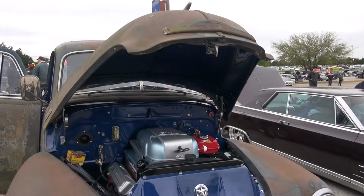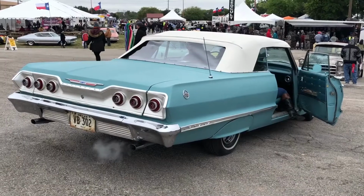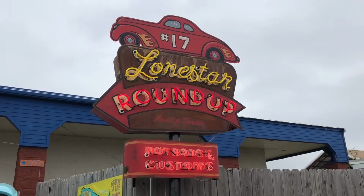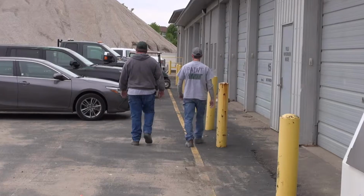It's a Johnson outboard engine cover that we put over to hide the motor a little bit. Hi, I'm Sean. Well, we made it. We finished it just in the nick of time. It was pretty much Tuesday afternoon we finished it up. Tuesday evening we loaded it and headed down here, and now we're here at the Lonestar RoundUp. It took 10 months. Started in June, and we just made her.